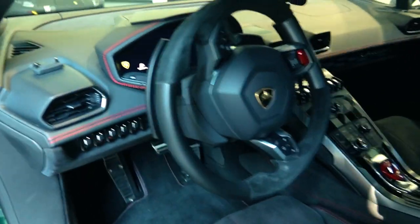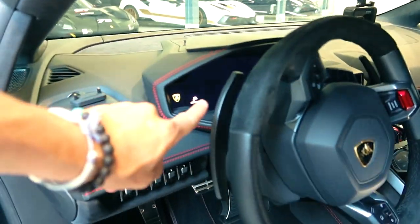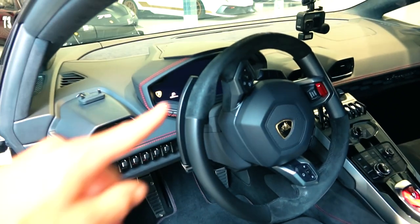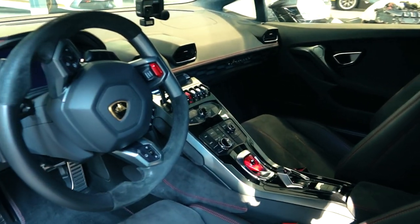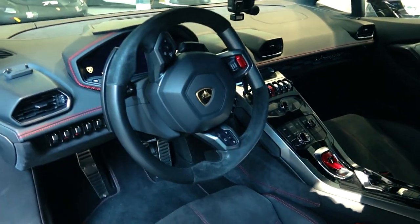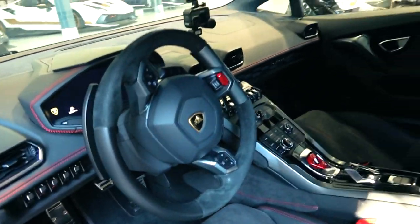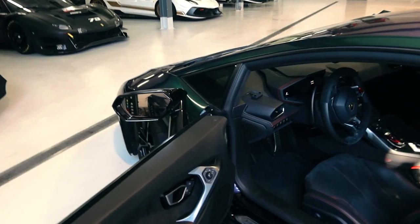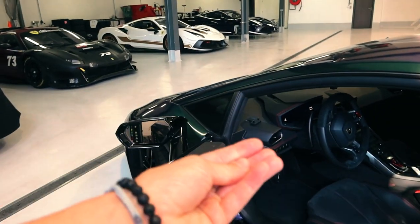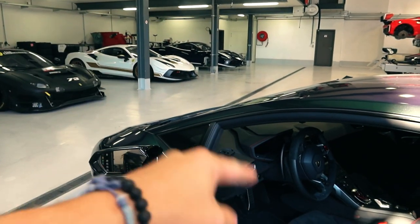Now the interior of this kind of ticks all the boxes, doesn't it? So really usable, you've got the latest technology, so you can connect your Bluetooth easily, digital dash, and it has that wow factor, which, for example, an Audi R8, which is another popular first supercar, doesn't necessarily have. They're obviously very close to one another in terms of platform, chassis, gearbox, engine, basically all the same, but this adds that wow factor, and the price difference now isn't so much that you shouldn't consider these as well.